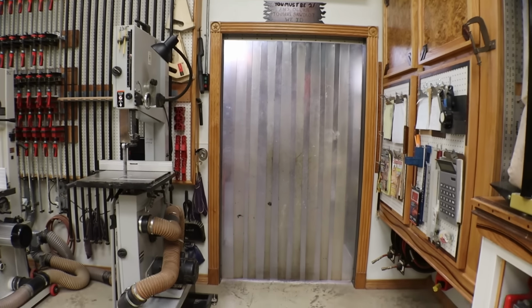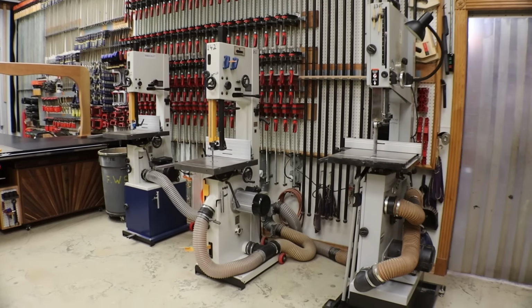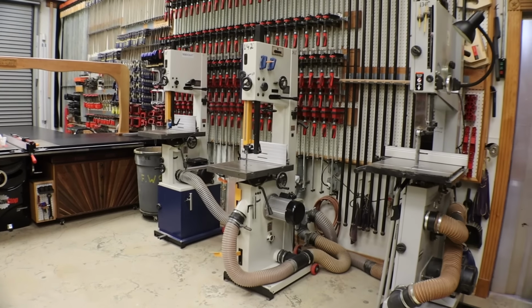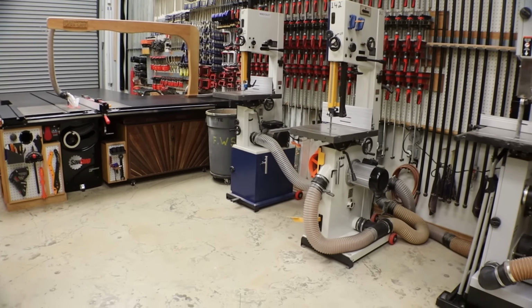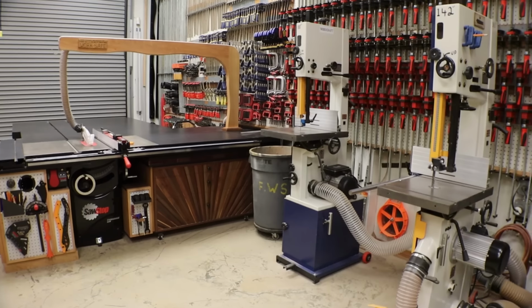Walking into the first part of the wood shop, coming through the air door here. Immediately to the right are the 3 band saws with the clamp wall. The band saws, the big one here on the right is for resawing, and the 2 smaller ones have a 3/4 and a 1/4 inch blade.